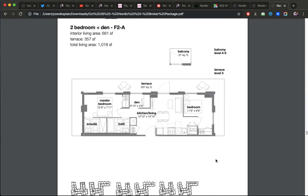And if you're looking for a value place to buy and live, or maybe slightly a long-term investment, look at this unit here. It's only 661 square feet, but it's got a massive, massive terrace. So you're getting over 1,000 square feet total. Imagine how much fun could be living in there.